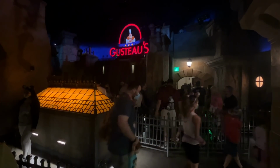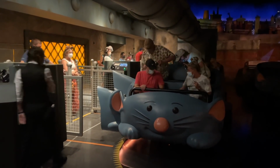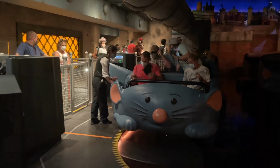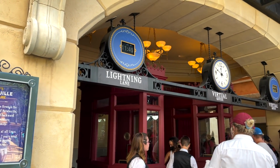You can also hit it up toward the end of the night as well, but then you risk missing out on Harmonious, so you gotta weigh your options there. Now, I know some of you are saying, AJ, what about Disney Genie Plus? Don't worry, we're going to cover it a little bit later. You know I got you, don't worry.